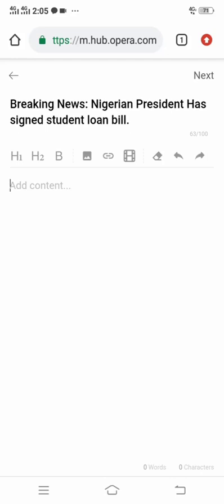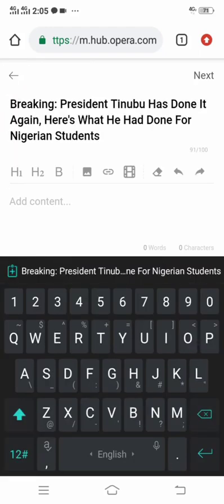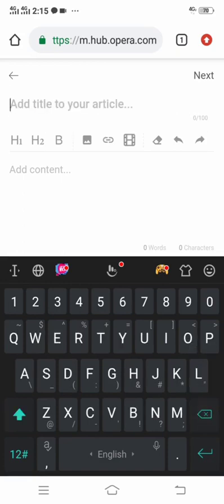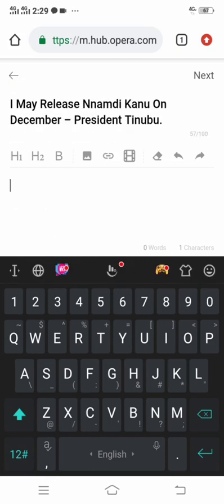For example, instead of writing, "Breaking news, Nigerian president has signed student loan bill," write, "Breaking, President Tinubu has done it again, here's what he did for Nigerian students." Instead of writing, "Just in, Burna Boy just bought a new Range Rover for 80 million Naira, fans react," you can just write, "Just in, Burna Boy just bought the latest Range Rover Sports, but you won't believe the price. Photos."